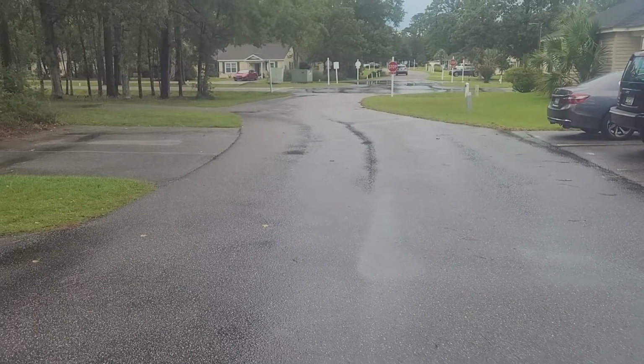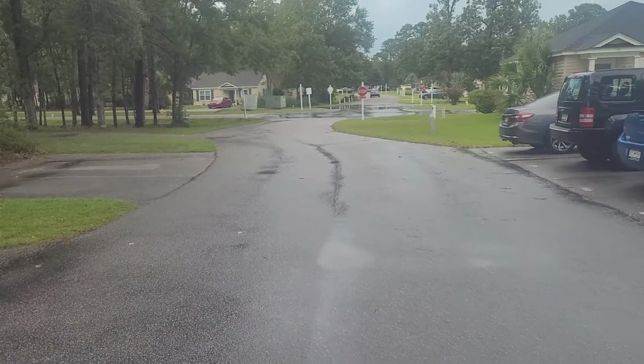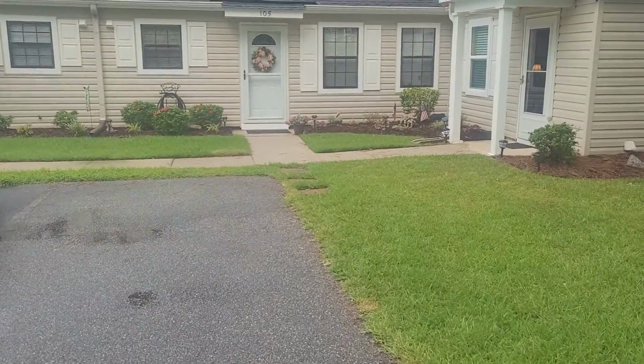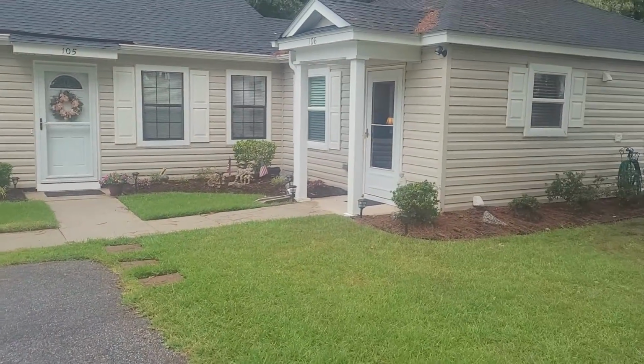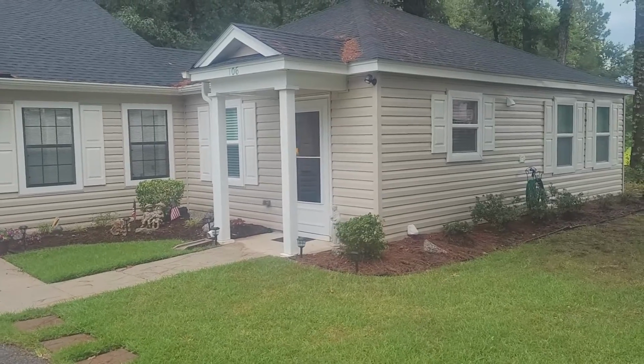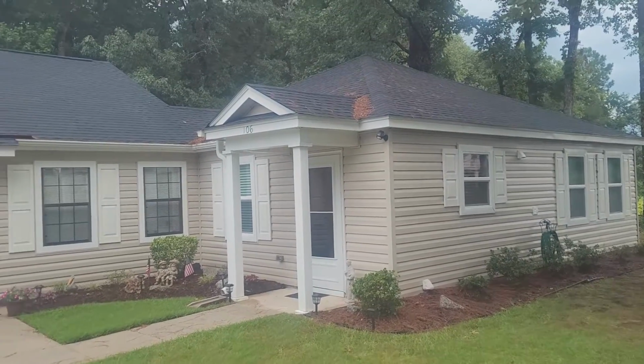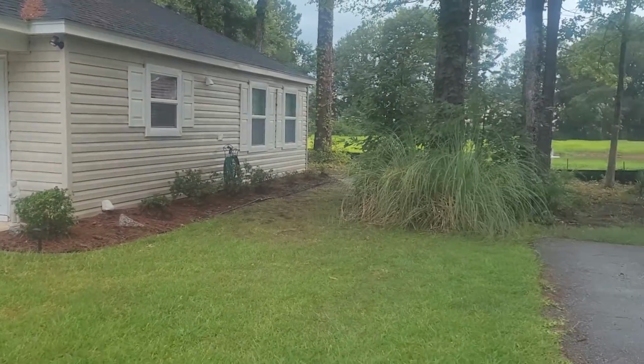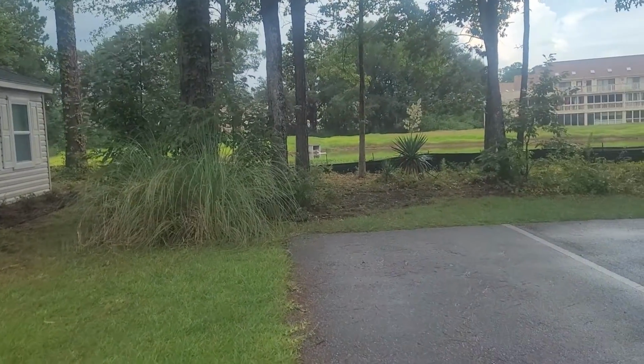So we're here at Myrtle Beach Golf and Yacht. This is 106 Blue Heron, or Unit 106, I should say. New roof has been put on all of the building here. The exterior is really nice.